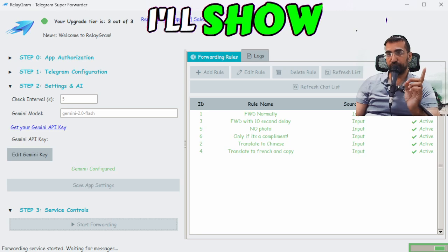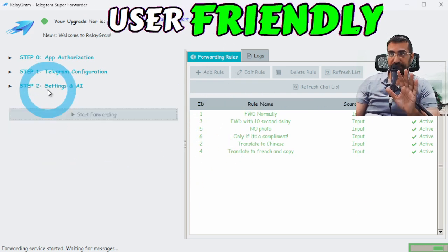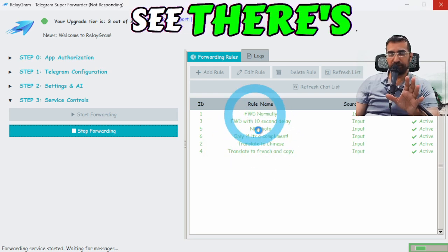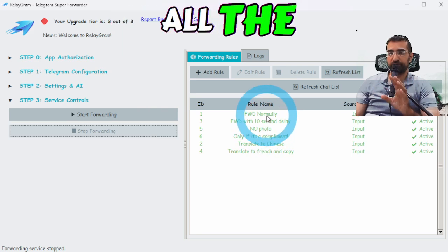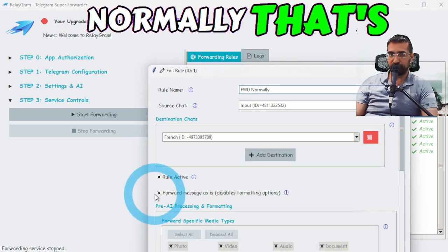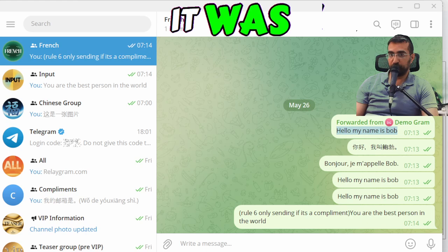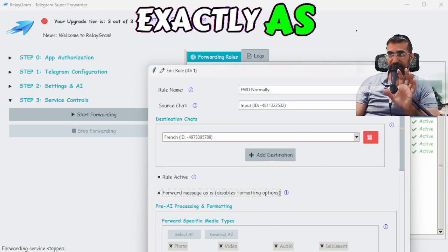So now I'll show you the Relaygram actual user interface, which is very user friendly. So to get started, let me just stop forwarding for a second so we can actually look at these rules. So here are all the rules that we have. Now, as you can see, there's options not to forward media like photos, audio, wherever it is. All the options are available within the app. So as you can see, remember I showed you earlier the forward normally? That's this checkbox here. Your actual forwarded from, like as if it was a normal forwarding situation. So just by clicking on that, it will actually forward the message exactly as is. So that's rule number 1.